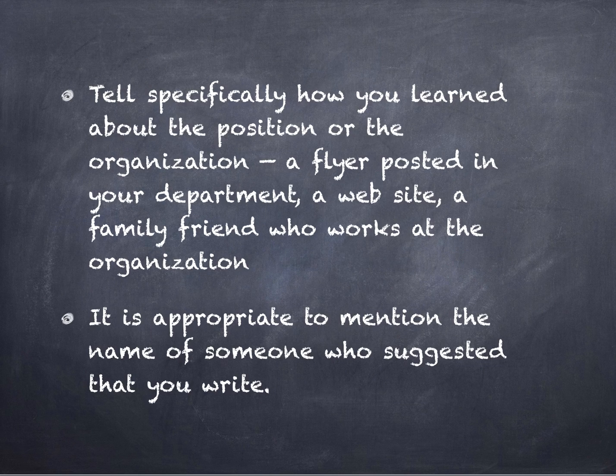Tell specifically how you learned about the position or the organization. Was it a flyer posted at your department? Did you find it on a website? Or does a family friend work at the organization and suggested that you apply? It is appropriate to mention the name of someone who suggested that you write.